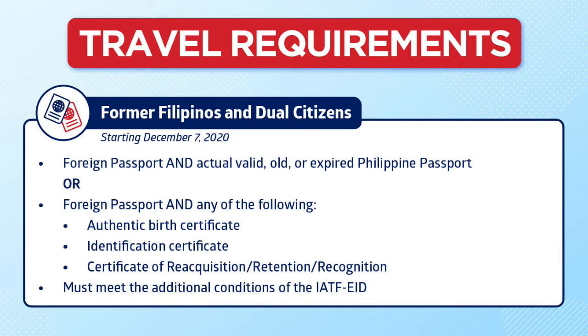Our next category for the travel requirement is the former Filipinos and dual citizenship. Former Filipinos, these are Filipinos who naturalized abroad, while dual citizenship is a person that is a citizen of two different countries. So here are the requirements that you need to bring if you plan to travel to the Philippines during the time of the pandemic. Number 1 is foreign passport and actual valid, old or expired Philippine passport, or foreign passport and any of the following.